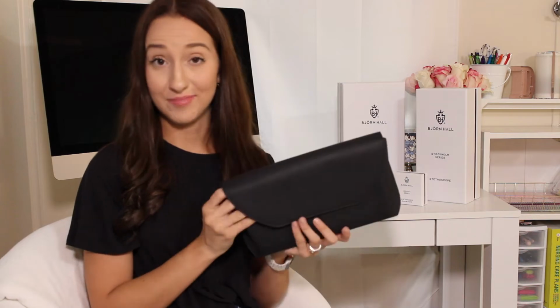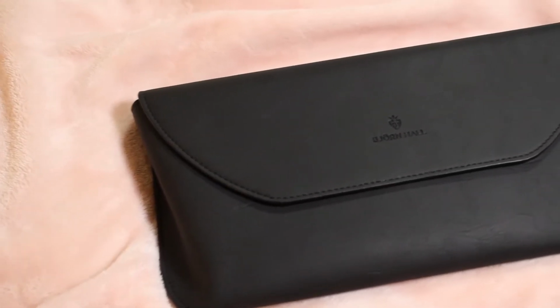When I saw this stethoscope case, this is what had me reach out to her, because I really wanted this and I really wanted to try it out. And I know that not a lot of people know about this company and not a lot of people know about this stethoscope case, and they really should, because this is a hit. Enough of that. I just really love this thing.